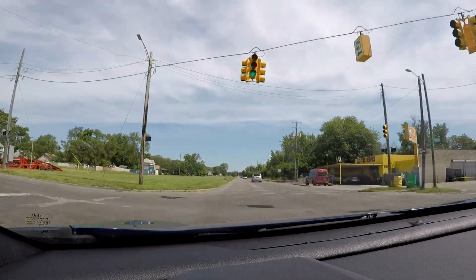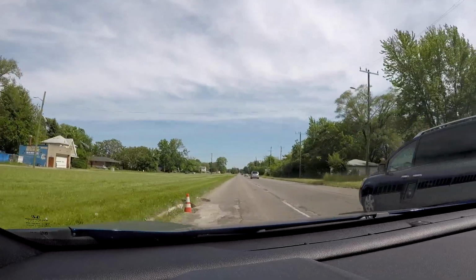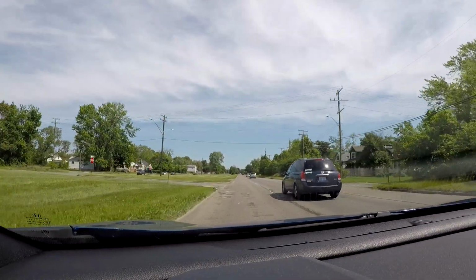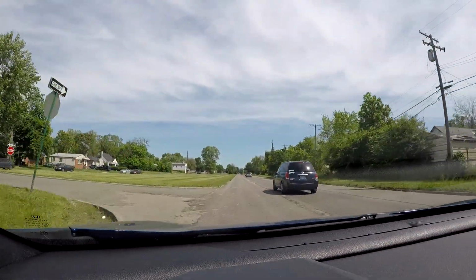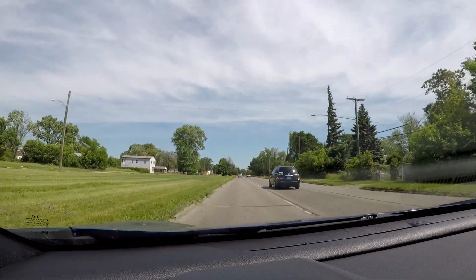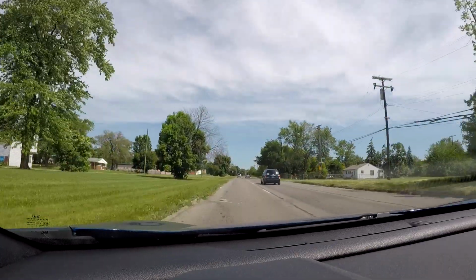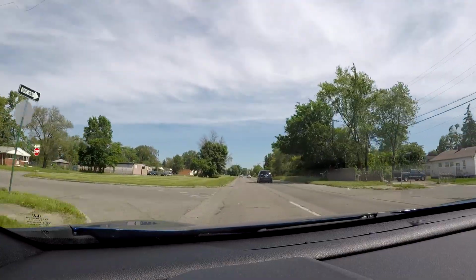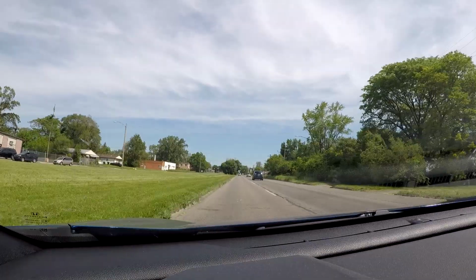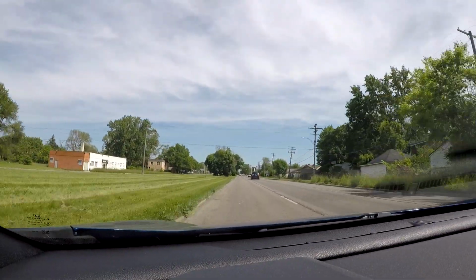So as you can tell, the pavement on Mound in the Detroit city limits is not the greatest, excuse me. But as you'll see coming up in the coming minutes, Mound Road completely changes, everything, road, scenery, once we cross over 8 Mile. It almost looks like you waved a magic wand and poof, or something like that.